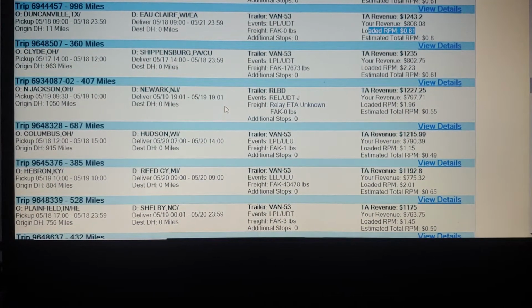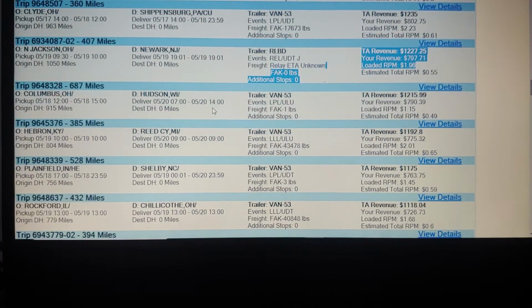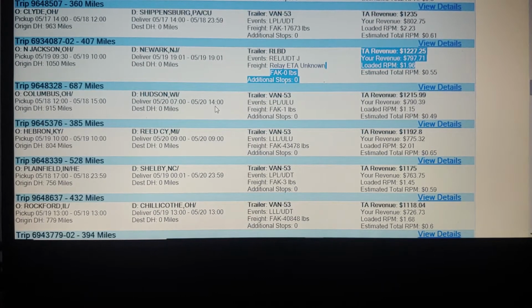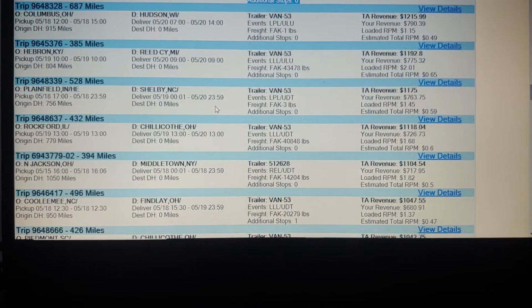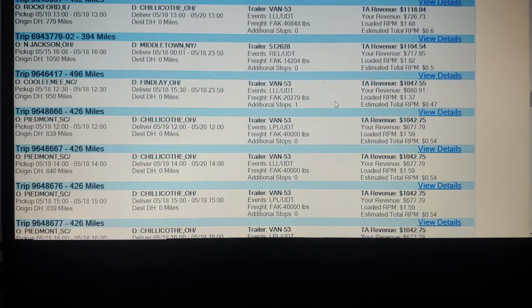There's to Newark, New Jersey, $1.96 a mile. I probably wouldn't take that one. I don't want to go to Newark. And it's a relay with an unknown ETA. So let's see what else. We got $1.15. There's $2.01, $1.45, $1.68, $1.82. That's not too bad. But they're all going to New York. And all those going to New York, they should be paying $3 to $4 a mile.